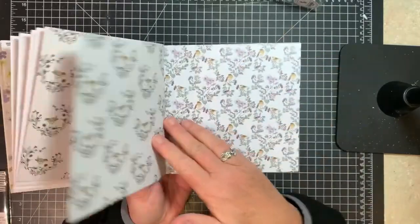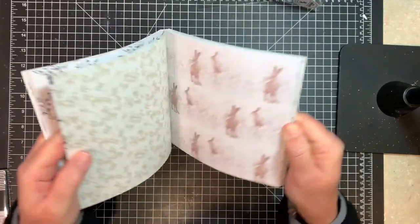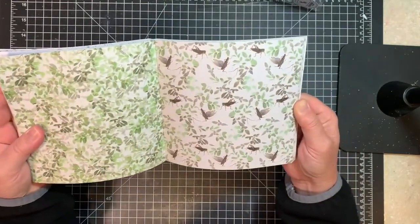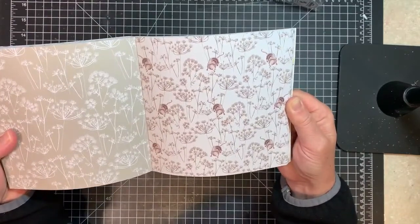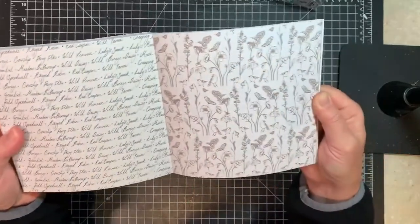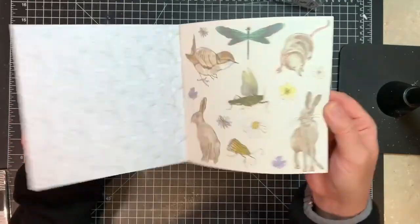Here's some birds. And then we've got some dragonflies. A little Brer Rabbit could be good for Easter coming up. More wildflowers. Looks like crickets, kind of different, unique. We've got some field mice. Oh no, that's a mole. That's a mole, but I like this one. I'm not sure I could like the mole, but hey. Love this text. Isn't it pretty? I really like it.